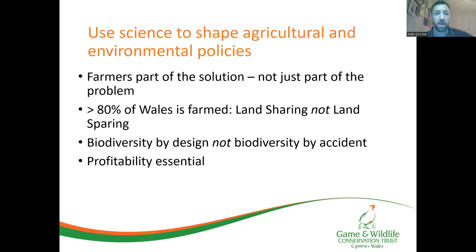As I've said, farm profitability is essential. If we were to turn every farm into a nature reserve, many farms would go out of business, and then they'd probably be replaced by someone who wouldn't farm as a nature reserve. That in its sense is not sustainable. So we need to make sure that farms can be productive, they can be profitable, and we can have wildlife alongside.